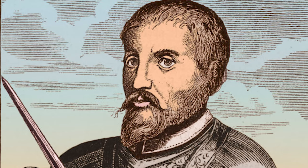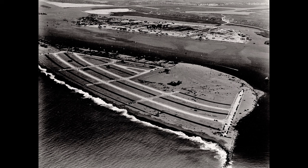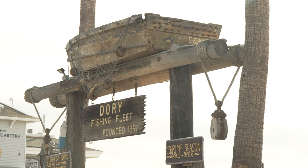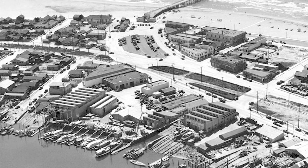The first recorded history of Newport Beach began when it was mapped by Juan Cabrillo in the 1540s. However, it took another 200 years before Europeans started to settle the area. The history of modern Newport Harbor really started in the late 1800s, when James McFadden saw value in the area and created a commercial port where the Newport Pier is today. This port was the largest business in Orange County at the time.